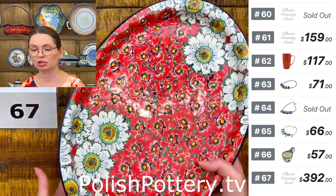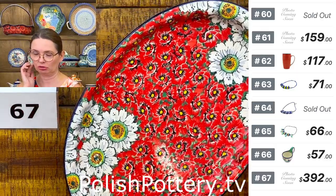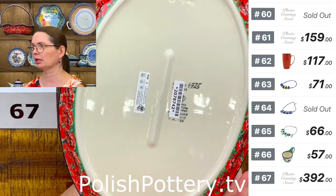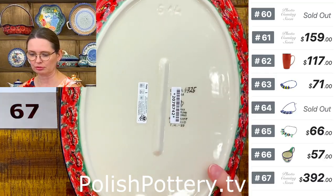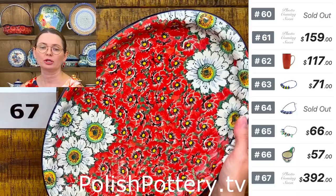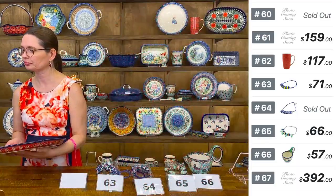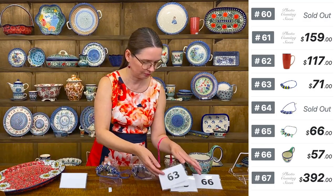So, sweet red petals. I never had this platter in my whole history in whole media. And they are beautiful sweet red petals by Mr. Teresa Liana, unique at 4725. Number 67. Okay.